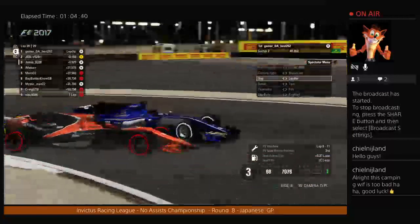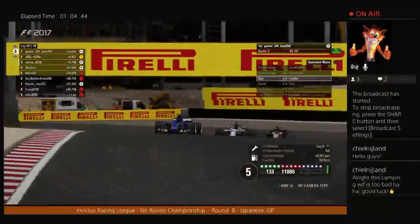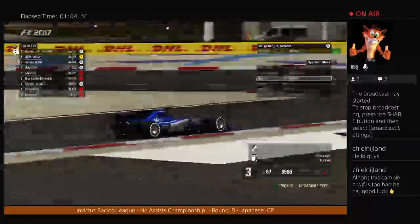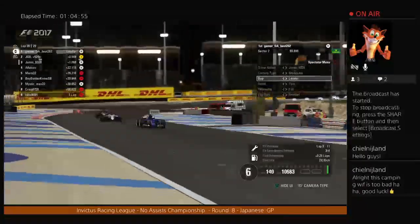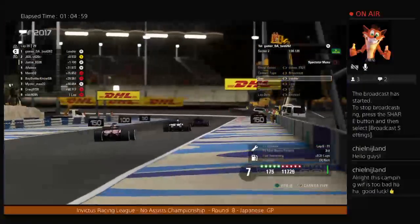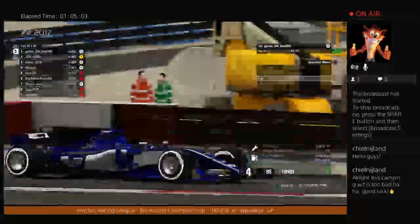Unfortunately for him, we see there the Williams just tapping the rear end of the Sauber. It does not look like they picked up any wing damage, but another absolutely outstanding end to the race is in store for us tonight with the No Assist League in IRL. This is what you get when you sign up to this league. Some absolute barnstorm of a race.